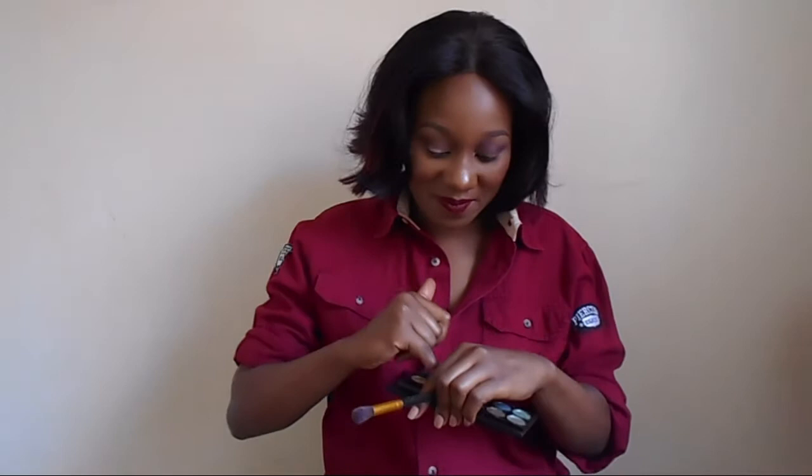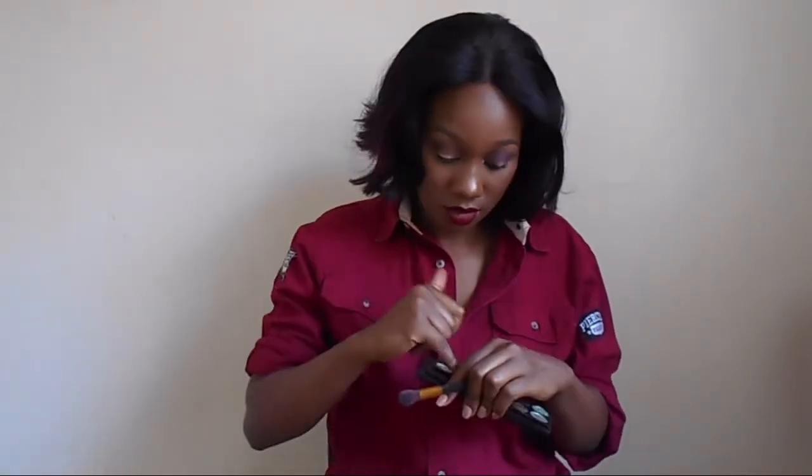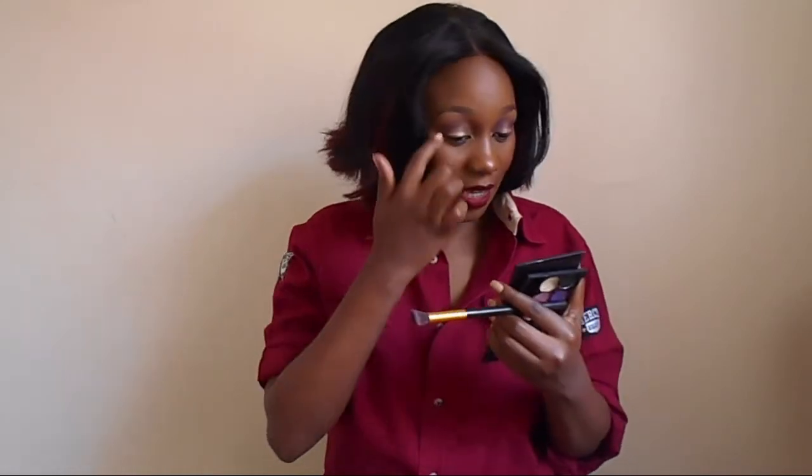I'm going to do the same on this eye. Can you see the difference? This is a little harsh, but this is beautiful and subtle. So like I said, you always need to have a matte eyeshadow, different colors, because it's the one that goes into the crease. You always have to have a shimmery one or a satin one, or the one that feels like pearls, because it goes right here on the lid.